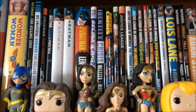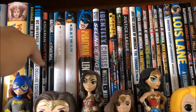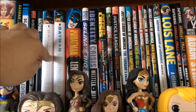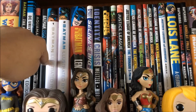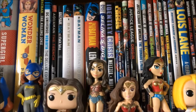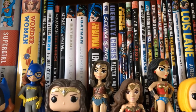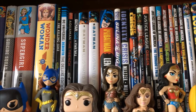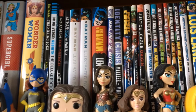It restarts again with the smaller hardcovers. So yeah, Aquaman the New 52 Volume 1, Batman Ego and Other Tales by Darwyn Cooke. Batman Illustrated by Neal Adams Volume 1 and 2, which I really recommend you guys pick up. I know a lot of people are a little pissed about the recoloring. Yeah, I totally understand it. I prefer the original coloring, but you know, it is what it is.